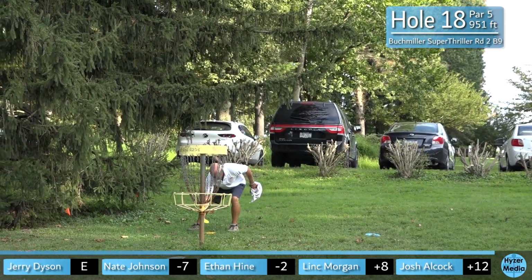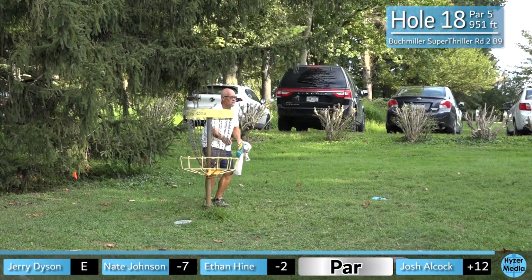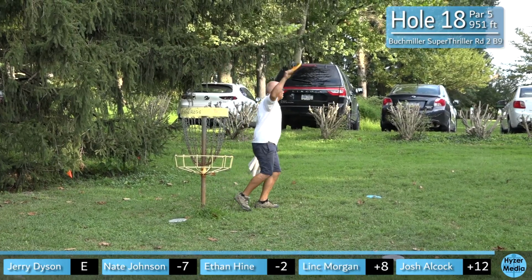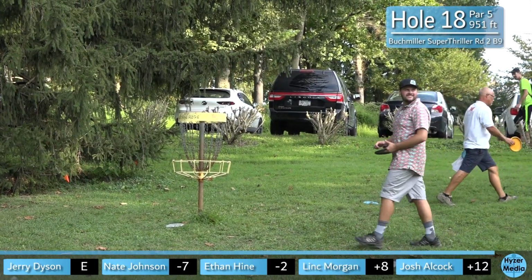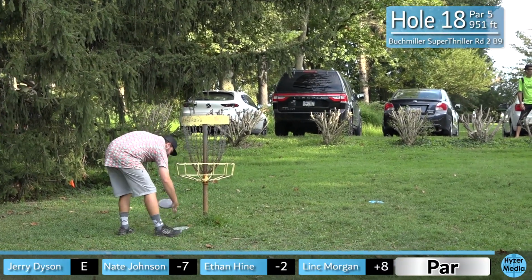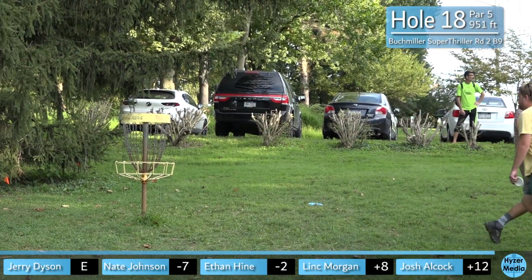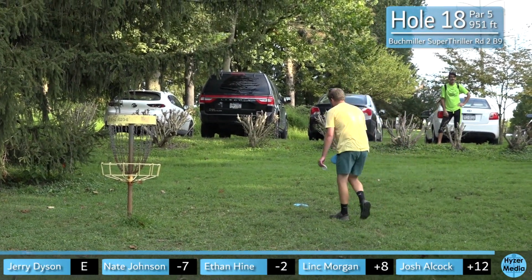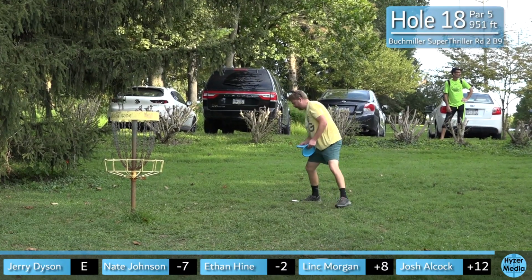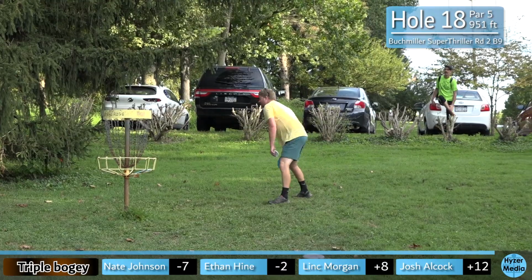A great round from Ethan overall. He was able to bounce back from some struggles in the first round and play a lot cleaner golf. Got his birdies when he could. Good par from Josh there, just trying to get through the rest of the round. It was a tough round for him. This will be a tough finish for Jerry, taking that triple bogey.